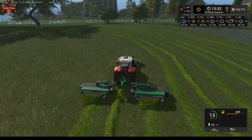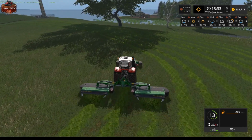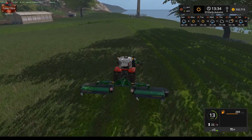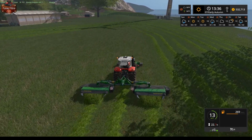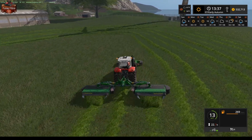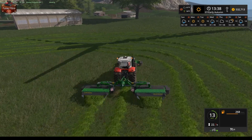And then we have days 9 and 10, which are predicted to be dry, sunny. So the plan is going to be day 9, if indeed we can get it dried off fairly quickly after the rain on Sunday, to mow and start working on our big grass field. It would be the big field that we planted in the spring with grass.